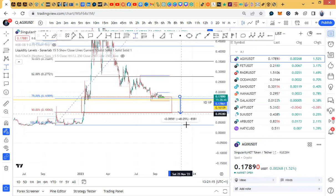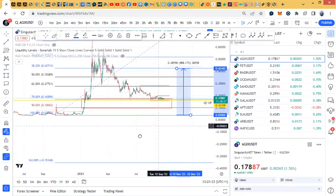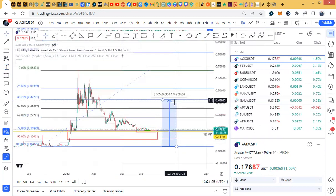So currently it has lost a lot of value from the all-time high. Let's check the all-time high. From the all-time high, Singularity has lost a lot of value. I promised you guys this, so that's why I'm giving it to you, but we were carried away with the trade from yesterday and then shared this.